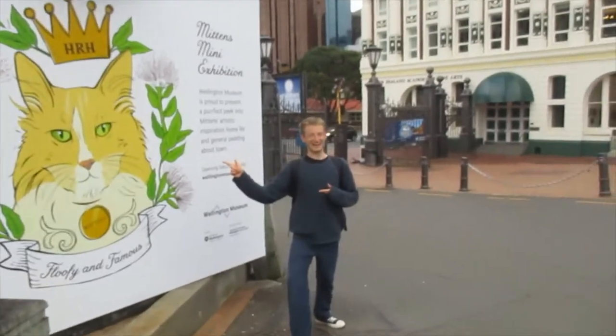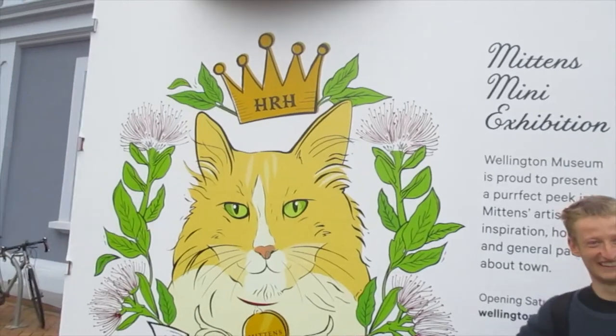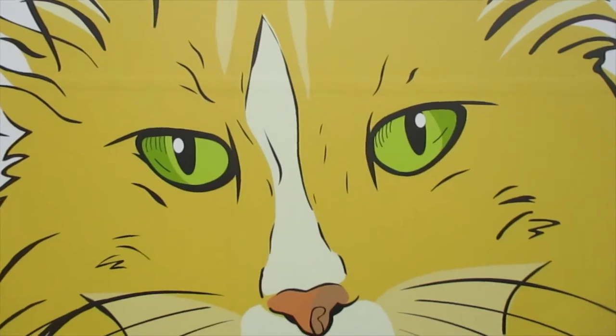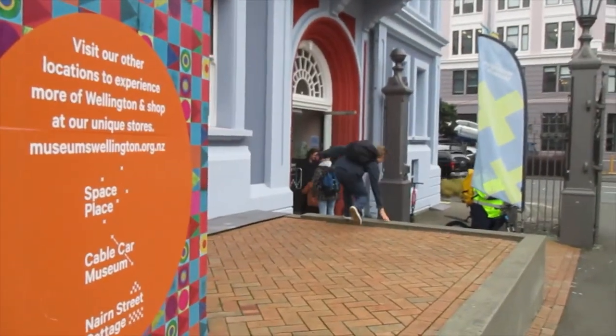And this is why we're here. Going to see the Mittens exhibition, not expedition. I mean, we're not going to the North Pole or South Pole, which is a bit closer. So we're going to see the Mittens exhibition, which is right behind me. So in we go.